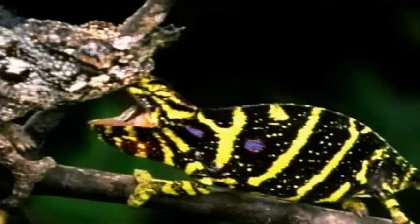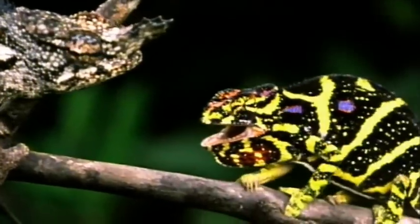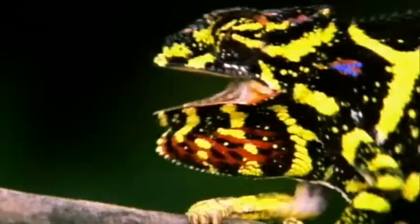Different species of chameleons use different colour patterns. Despite her bright yellow stripes, this female finds it hard to get her message across to the larger male, and in the end, a bite says it all.